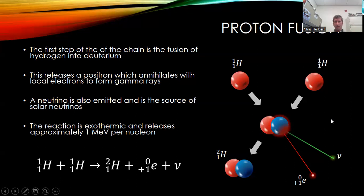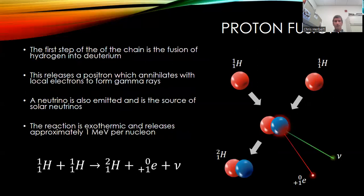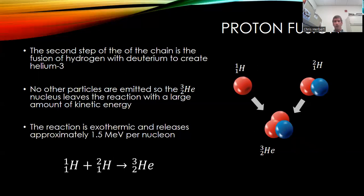During this reaction, the positron is going to be created. It's probably going to annihilate fairly quickly with some free electron, and this is going to release more energy in the form of gamma rays and help support the star's inward pressure. The next step is, again, hydrogen with deuterium. This time, the only final product here is helium-3. Now, helium-3 is a rare isotope of helium where we have two protons and only one neutron. Whereas in the previous reaction we released about 1 megaelectron volt per nucleon, here we're releasing about 1.5 megaelectron volts per nucleon.